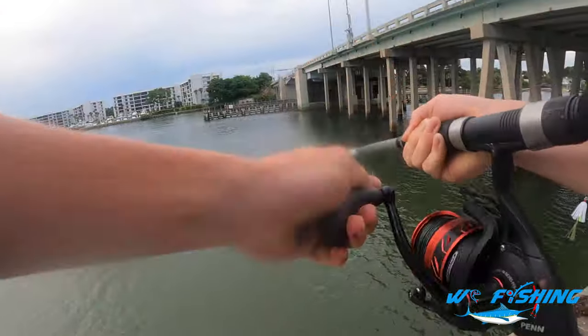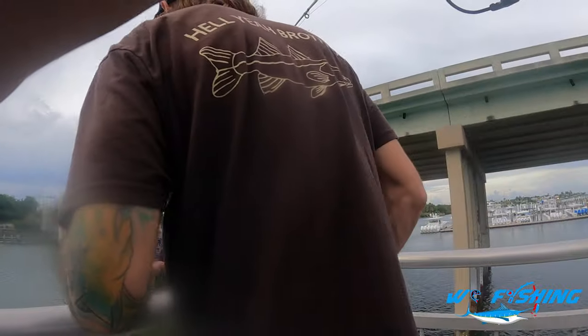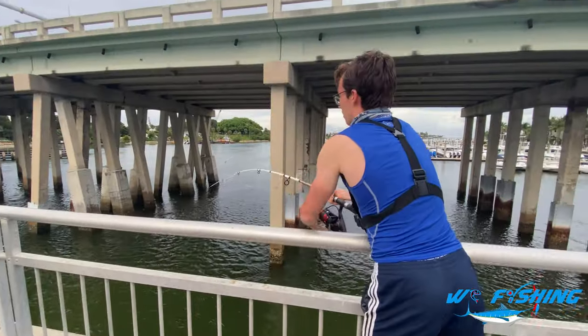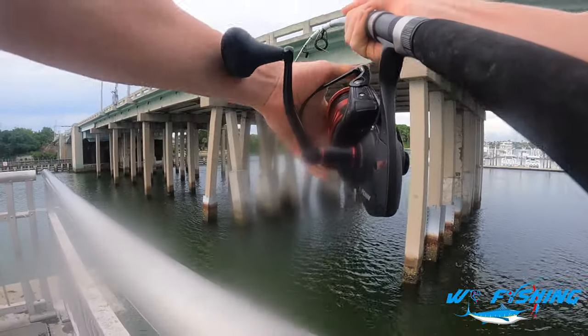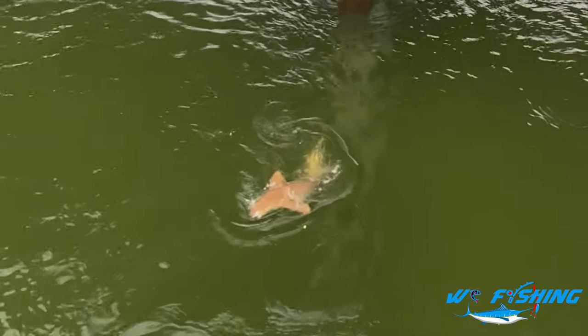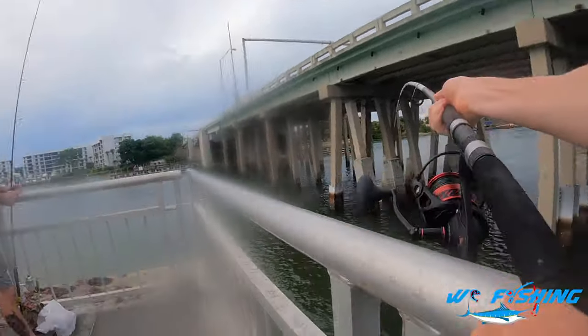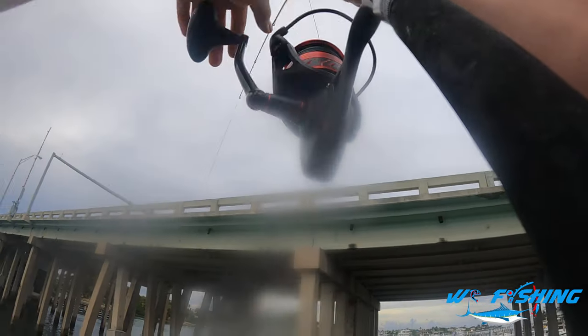He's finally out of the structure. All right, I'm gonna try to beach it over there. Appreciate it, guys. Let's get this guy in. I still have not seen it. Oh, okay. Oh, big nurse shark.